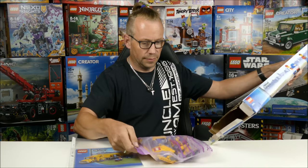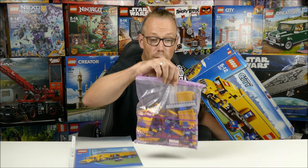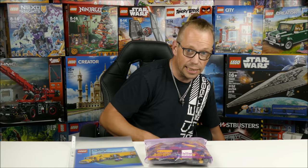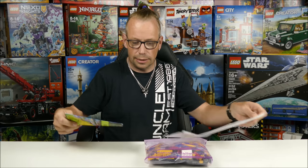And we have here the building instructions and one bag with the pieces. It's, of course, used and not sealed, originally packed from LEGO. And let us take a look in the instructions.